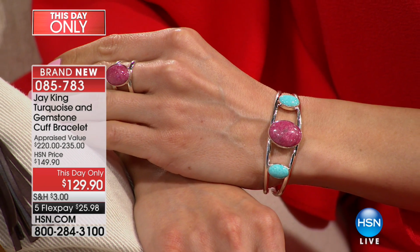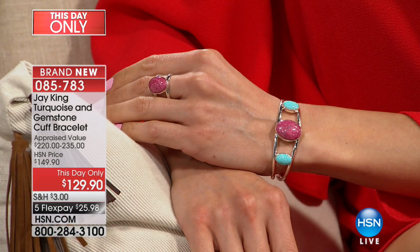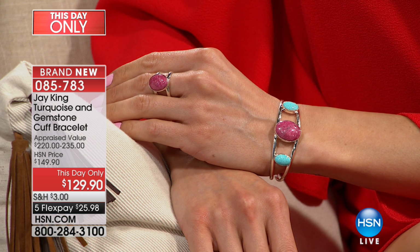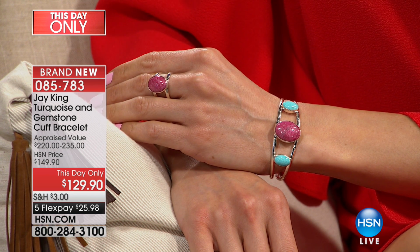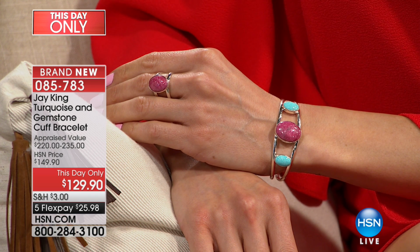So this is a simple design. You can tell, I designed this. I like to keep it basic. I love to display the stone, and that's what we did. We also have a matching ring. We've held all of this back. Yay. But thank goodness, I have nothing.